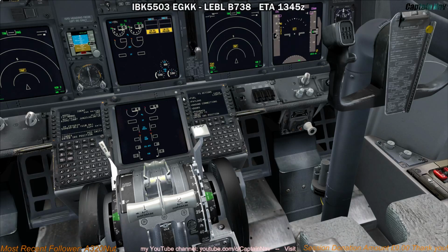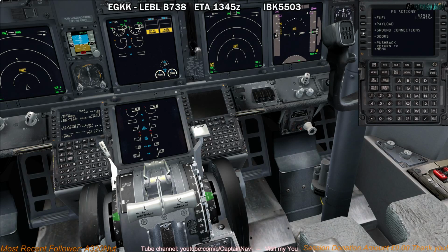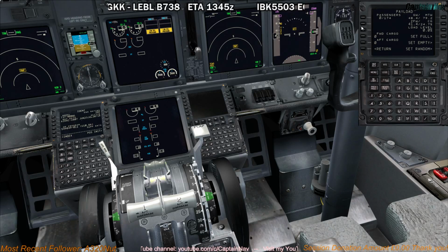Then from the FS sections, I'm gonna load the fuel. The fuel required today, just gonna have a quick look at the flight plan. Fuel of 7 tons, which is alright. So I enter 7,000 kilos. Excellent. And then the payload is to be exact 59.1. That's a fairly busy flight. 59.1.